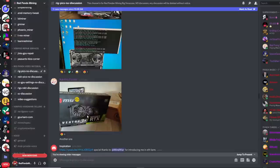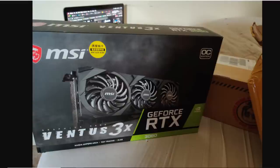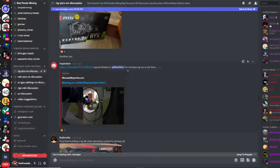We have Mr. Red Fang Forever. What is this? He's got an MSI Ventus 3X RTX 3080. Oh my god, that's nuts. This is back in November 1st of 2020. That's how far back we are, guys. We are so far back. Look, Ventus 3080 X3. Very nice. Red Fang Forever, thank you for the pic, man.